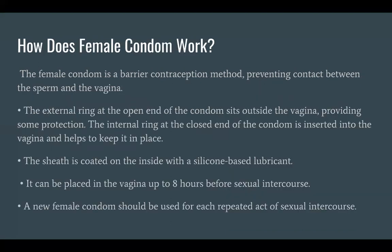How does it work? The female condom is a barrier contraception method preventing contact between the sperm and the vagina. The external ring at the open end of the condom sits outside the vagina, providing some protection. The internal ring at the closed end of the condom is inserted into the vagina and helps to keep it in place. The condom is coated on the inside with a silicone-based lubricant. It can be placed in the vagina up to 8 hours before sexual intercourse. A new female condom should be used for each repeated act of sexual intercourse.